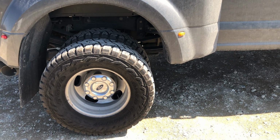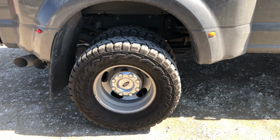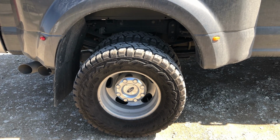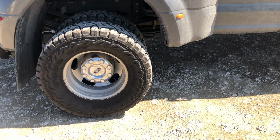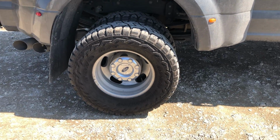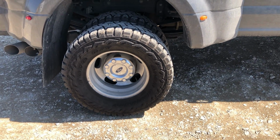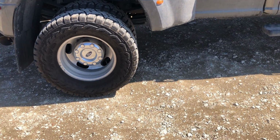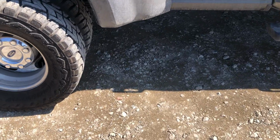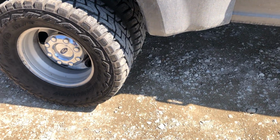Just play it safe, and also get good spacers. You don't want to cheap out on that. I don't know what brand it is, to be honest with you, but I just wanted to point that out to give you a heads up, because you're buying a set of tires, and then you're going to have to buy a spacer. So just keep that in mind. It's a little added cost to the overall price of this thing.